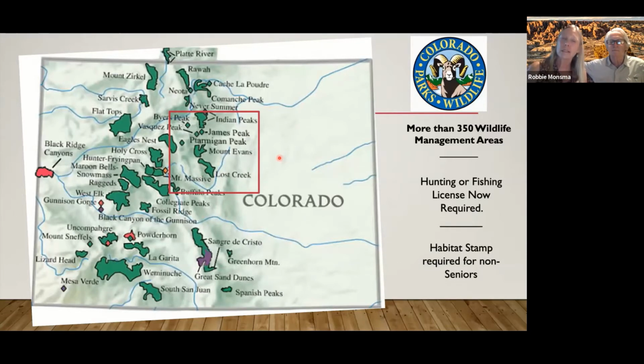But the reason they're doing that is because they feel like these wildlife management areas really should be for hunters. And so they're trying to discourage hiking, but they also realize that people like them, like James Peak is a great one, Vasquez Peak, Indian Peaks, Lost Creek. And so they just need to earn a little bit more money because they're completely supported by license fees.